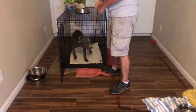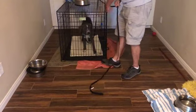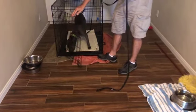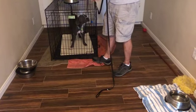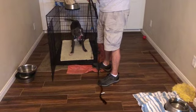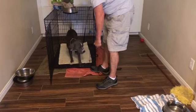So you can see this is only her second or third day at doing this at all. And she did that again with no pressure on the leash. I kind of held her in there once she went in there, but she's getting there. And then when I close the door, she stays in there. When I open it, she's supposed to stay in there. There's no pressure on the leash right now, until we say, okay, come out.